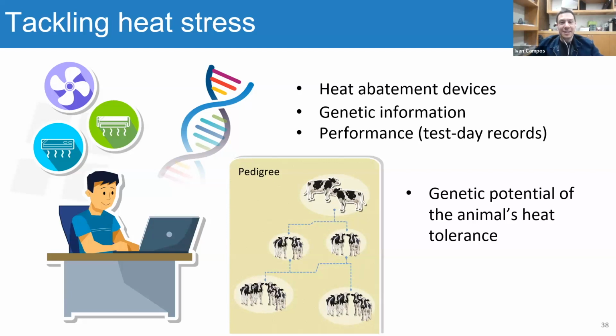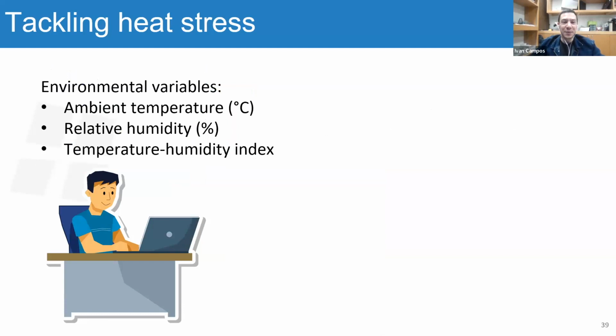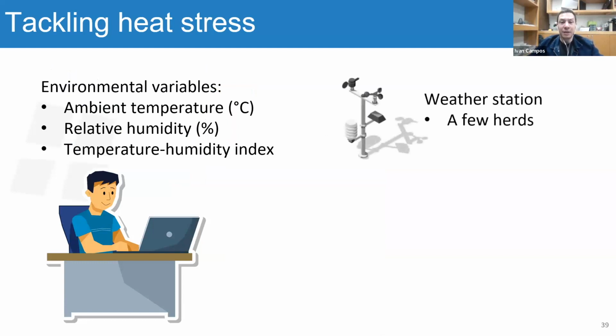And so for that study, the next slide tells us that we need environmental variables, and that involves ambient temperature, relative humidity, and the index, as I mentioned before, that combines these two environmental variables. And next, please. We started using information publicly available from weather stations.